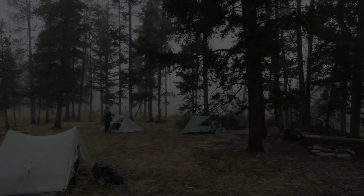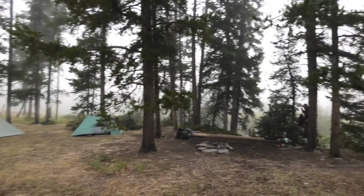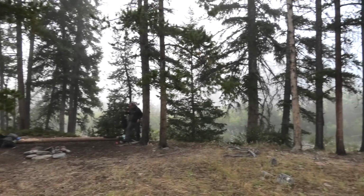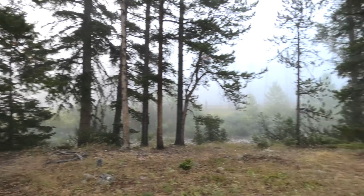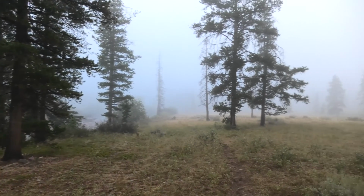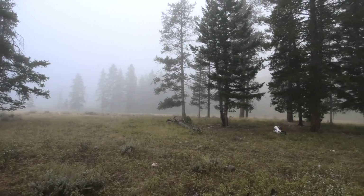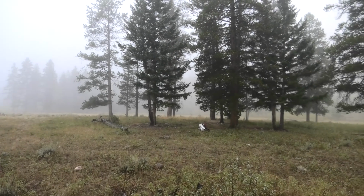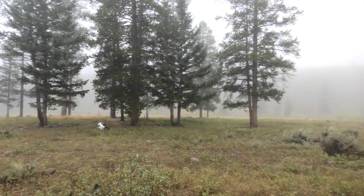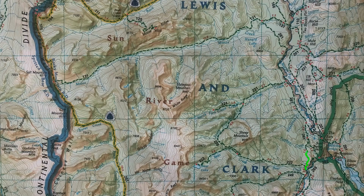Good morning, it's day 2, it's Saturday, and it is foggy. It's about 7:30 in the morning. We're just getting up. I'll give you a view of the meadow here. That gentleman that came in at dinner time, he's fishing already and then he's heading out. And we just heard a pack of coyotes about a half hour ago, yipping over by the river somewhere.